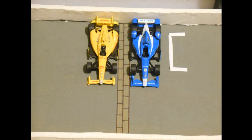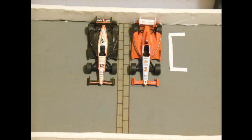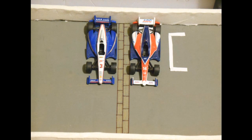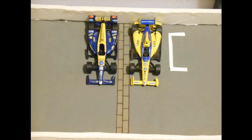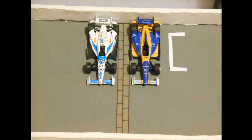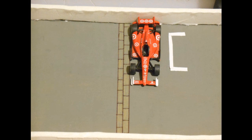Now we'll take a look at your starting lineup. On the pole is Ryan Hunter-Reay. Starting alongside him is Tony Kanaan. In row 2 is Will Power and Helio Castroneves. Row 3 is Graham Rahal and James Hinchcliffe. Row 4 is Josef Newgarden and Connor Daly. Row 5 is Alexander Rossi and Marco Andretti. Row 6 is Carlos Munoz, last week's winner, and Michaela Lotion. Row 7 is Takuma Sato and Charlie Kimball. And rounding out the field in row 8 is Scott Dixon.